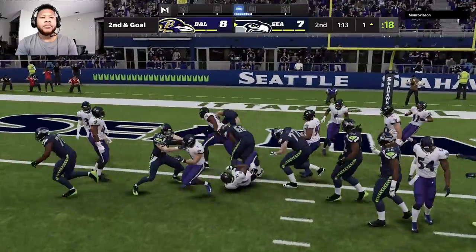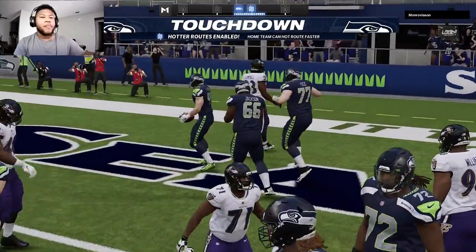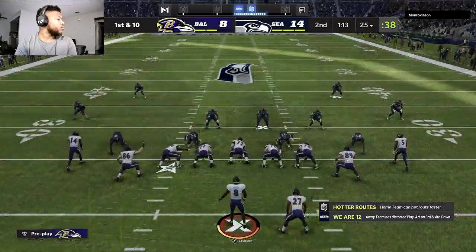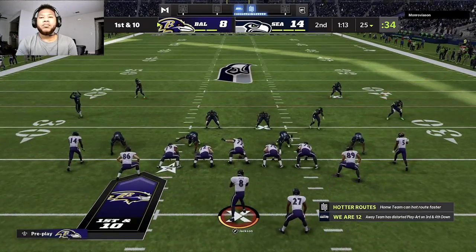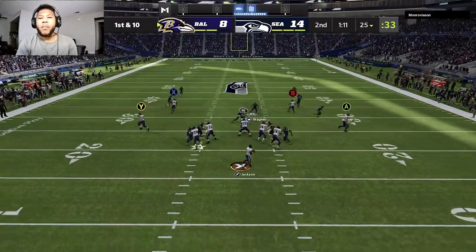And they'll turn to the power game to try to get in. The Raven offense set at the line for this next drive. And following the interception, we'll see what they can put together on this drive.